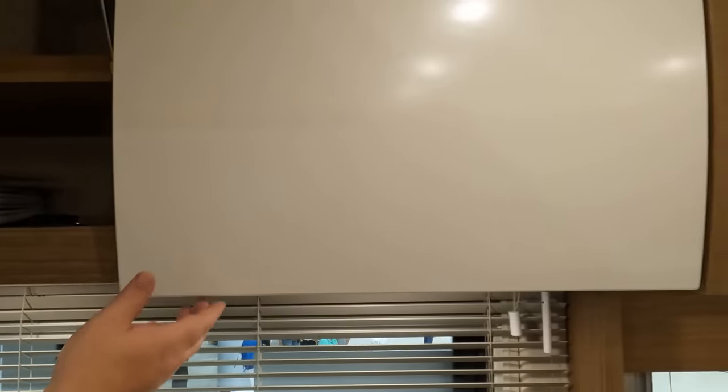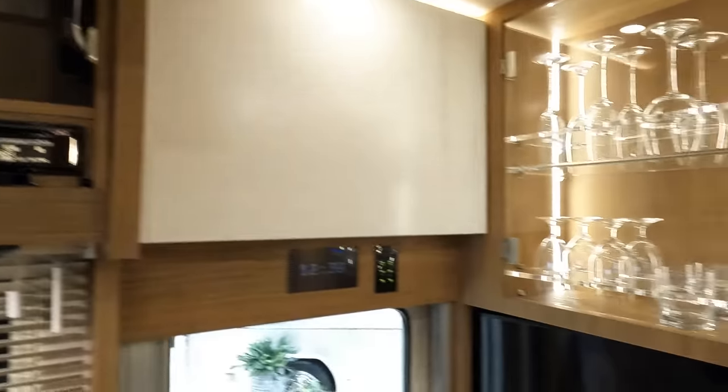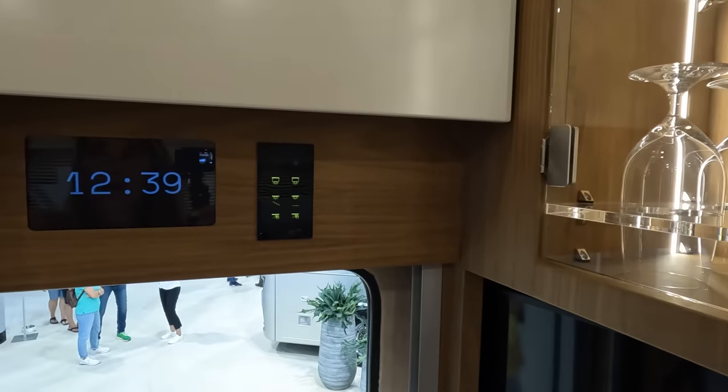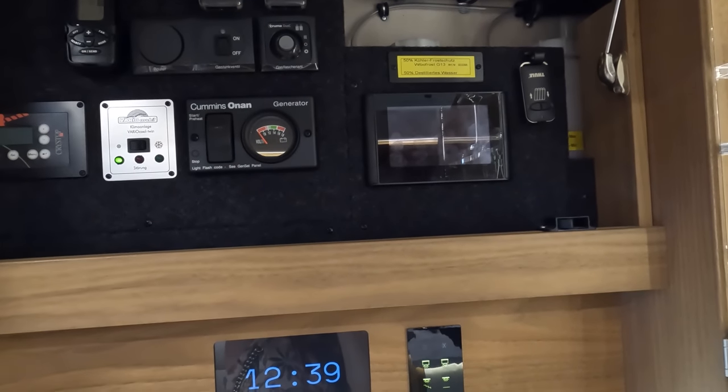Very nice. Oh my goodness. Okay, so here's the Euro cabinetry. We've had this in some of our motorhomes. Wow. Beautiful. Okay. But this is just normal to them. Right. And so we have something here. You see all your components. There's your pad there. Watch your fingers there.